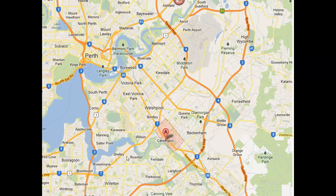And over here we've got, about here somewhere, is Curtin University. So that is a major student institution. So it's highly likely that Cannington or your unit could well be very, very attractive to students who come to Perth to study at Curtin Uni. So they're the sort of major features, if you like, that surround this particular area.